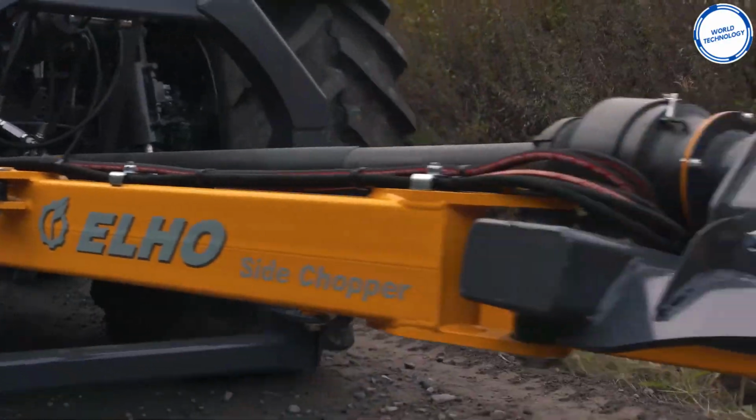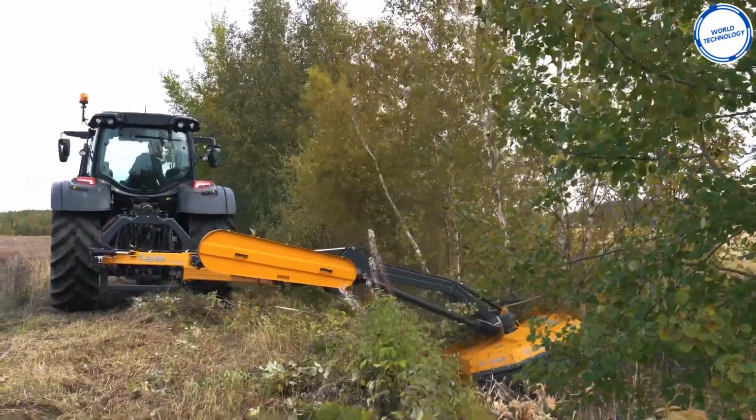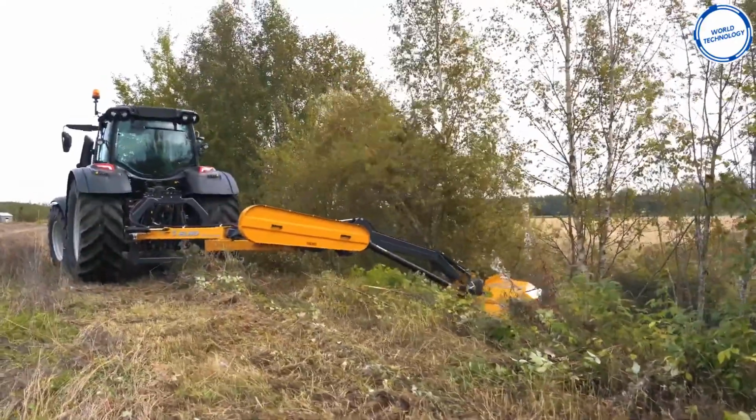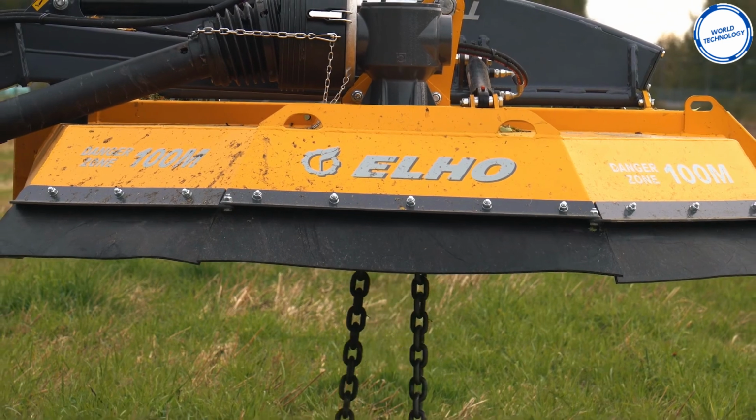It comes with a tilt cylinder for the cutter head. The tilt angle is an impressive 50 degrees and can be used regardless of the sidebar position. The front flap can be equipped with a hydraulic lift function, and the tilt function, protected by a pressure relief valve, can be utilized at any working angle.